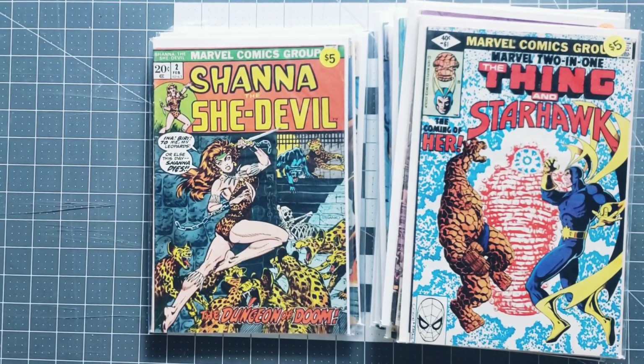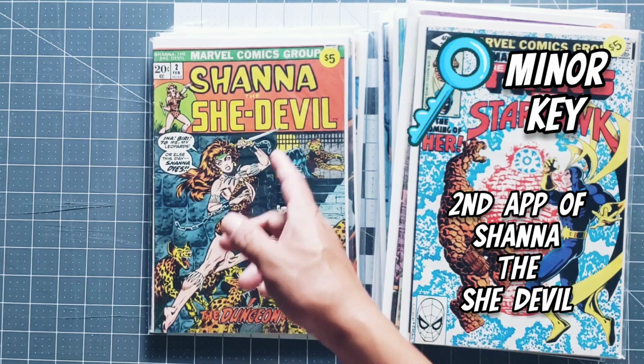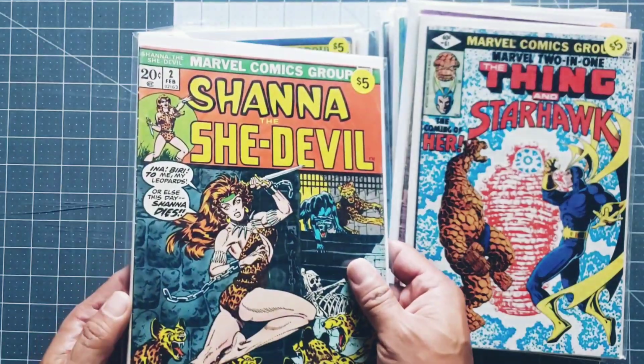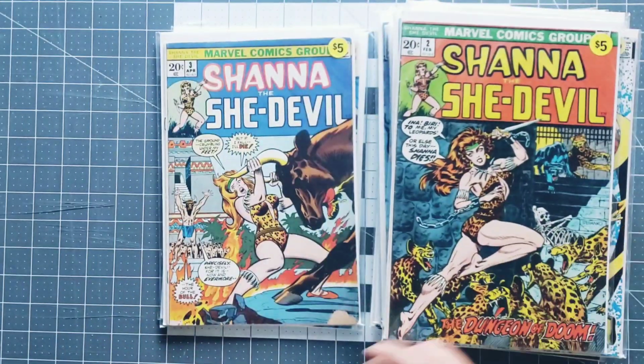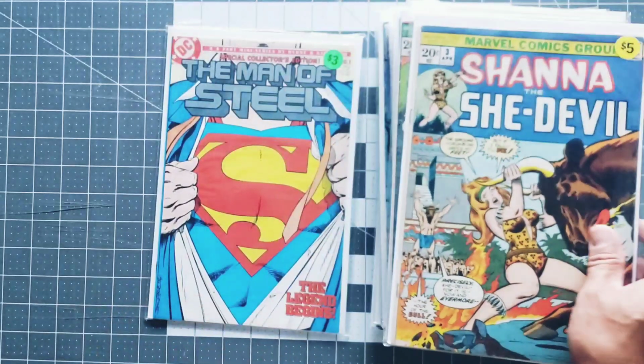Then this is pretty cool. This is a minor key. This is the second appearance of Shanna the She-Devil, because this is Shanna the She-Devil #2. I actually have this, and this is actually a way better copy than mine. And then Shanna the She-Devil #3. Glad I found that in those long boxes.